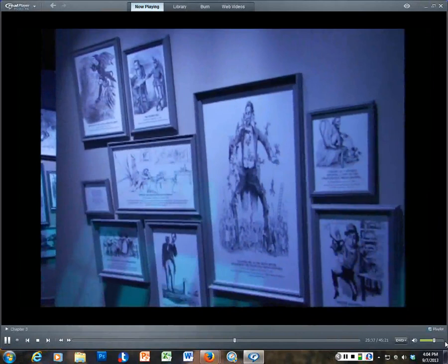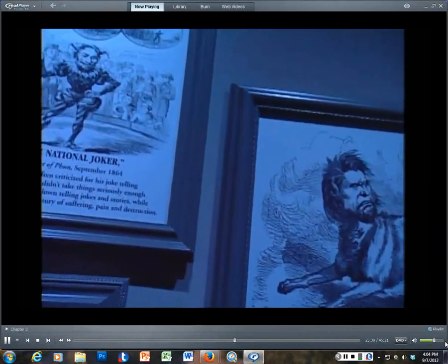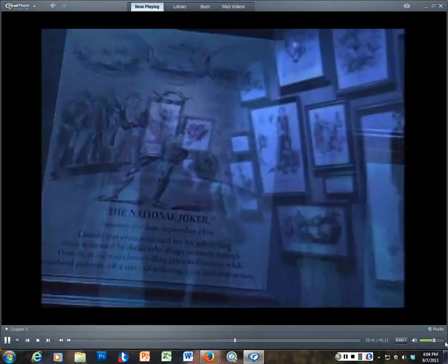Betrayer of his country and butcher of hundreds of thousands of people of the United States.